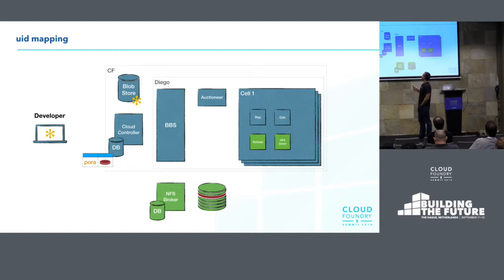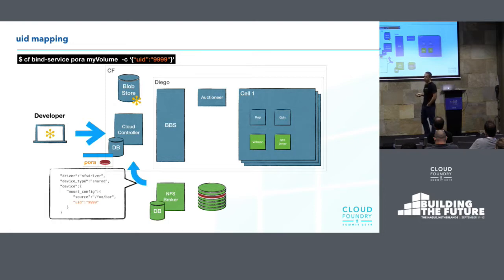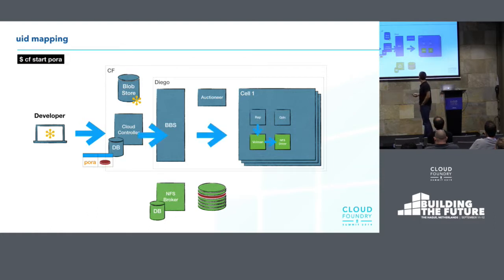So we had to think about this, and we thought, well, that's okay. When you do binding, we'll allow you to specify the UID of the user that you do want touching the files. Cloud Controller talks to the NFS broker. NFS broker responds with the service binding with the volume in it, specifies the UID that you want to use, and then we fast forward to placement.